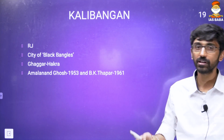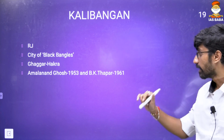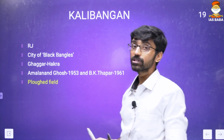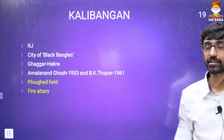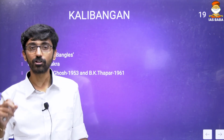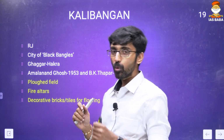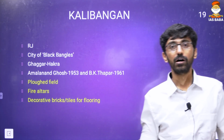It is there in, as the name mentions, the Indus Valley also is in Ghaggar. And who are the persons who excavated this one? There is B.K. Thapar as well as Amalananda Ghosh. And we have discovered the evidence of a plowed field, and that shows the evidence of agriculture in Harappan civilization. So plowed field evidence is there in Kalibangan. At the same time, fire altars, we already discussed, especially in the religious themes. The fire altar is found at Kalibangan also, as well as in Lothal. And again, decorative bricks or tiles for flooring. This is one of the uniquenesses, because in most of the Harappan civilization, the houses have cow dung for flooring.